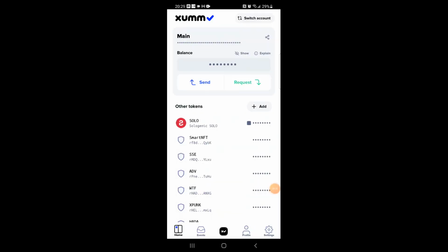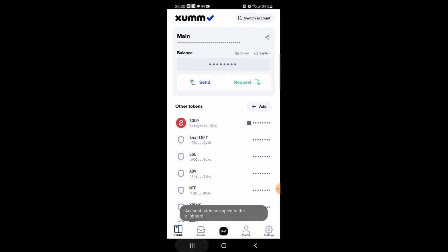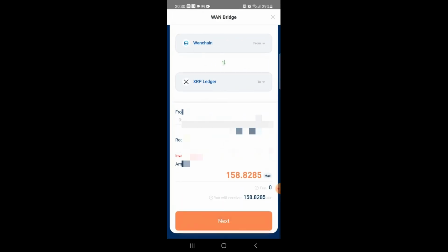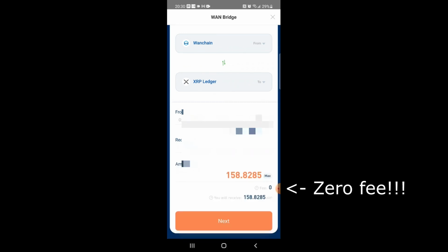So I'm here in the Sum app, and up top where it says main, that's my address. I'm going to hit the share button and get the address by tapping on the copy button. And then let's go back to the cross bridge and paste that address there. Then I'm going to hit next.